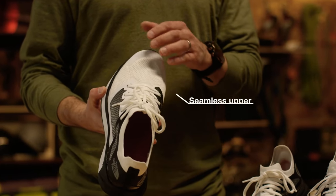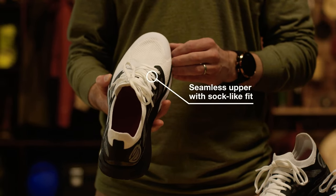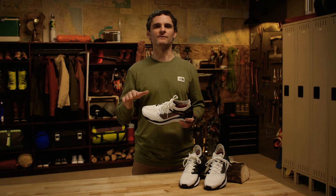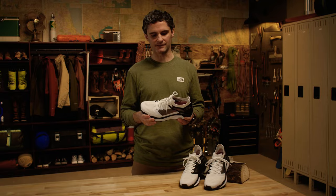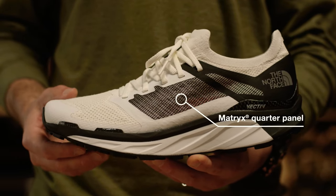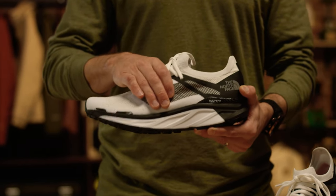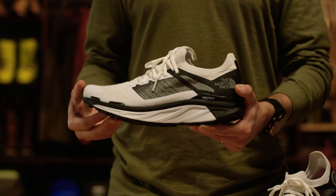It features a seamless knit upper through the tongue and forefoot. This allows the shoe fabric to expand slightly if you deal with foot swelling in long distance races. In the midfoot area, we feature a matrix quarter panel. This locks the foot in for great lateral stability on technical terrain. It's super lightweight and it drains incredibly well.